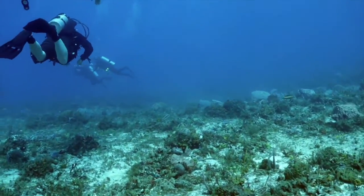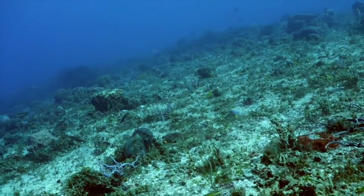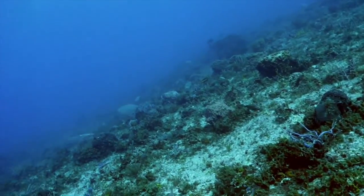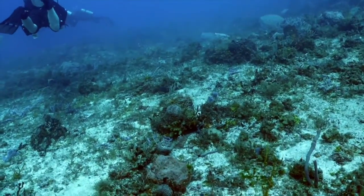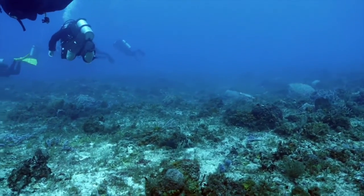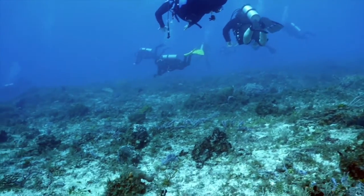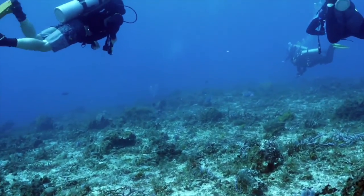The park is also inhabited by several endangered marine species such as the loggerhead sea turtle, hawksbill sea turtle, queen triggerfish, and the splendid toadfish. Due to the abundant marine life and coral reefs in clear and warm Caribbean water, Cozumel is considered one of the best scuba diving destinations in the world.